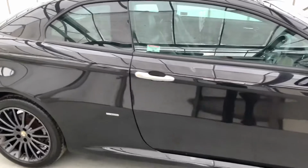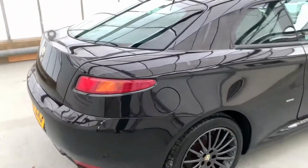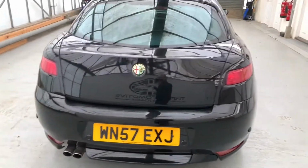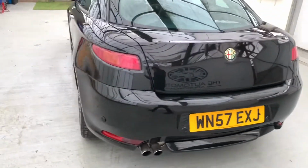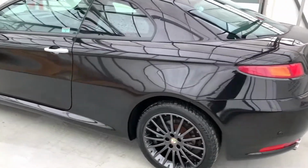It's had 3 previous owners, and whilst in our care, we've given it a fresh MOT, full 102-point independent mechanical inspection, along with a full service, changed the cam belt, done the water pump, new glow plugs, changed the EGR valve. We've done quite a lot to get it up to a really good standard.